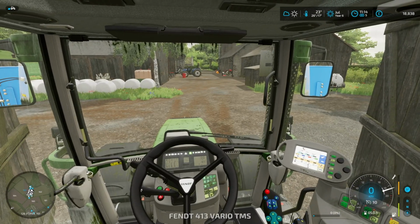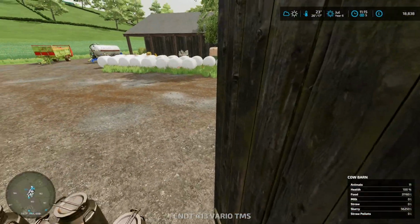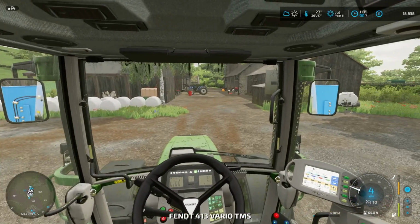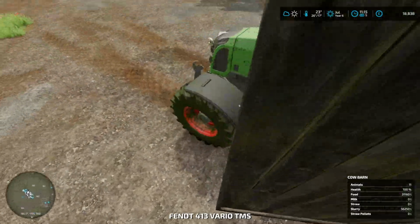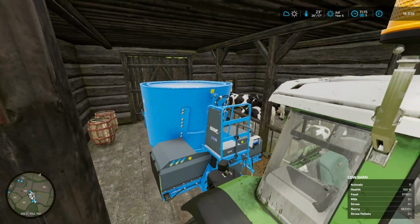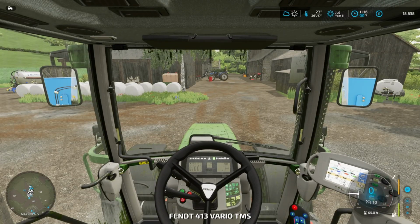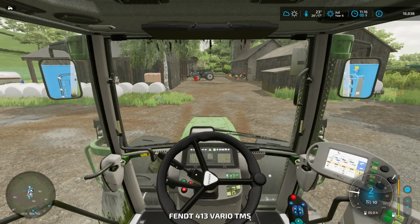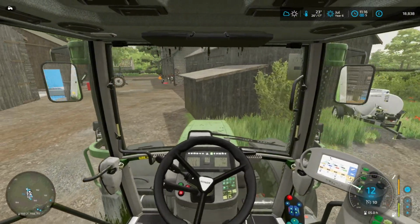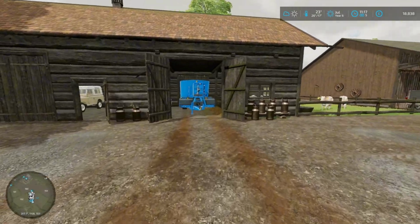Right, you know what I should do first? I should turn off the machine. So this is one of the things you have to keep in mind. Do not touch the spinning PTO. You will die. There's no two ways about it.